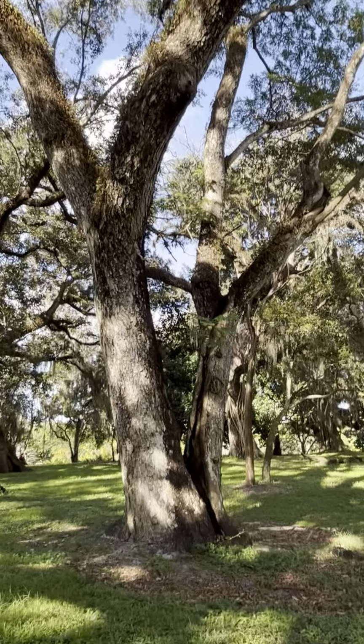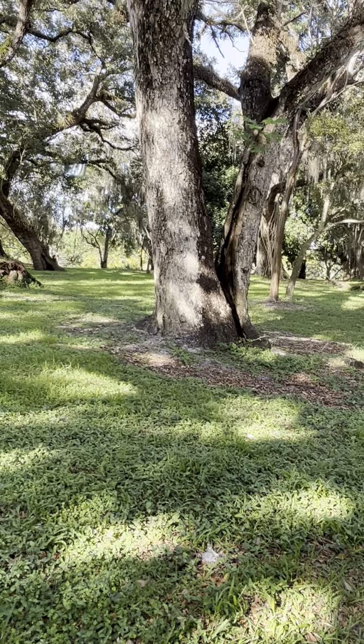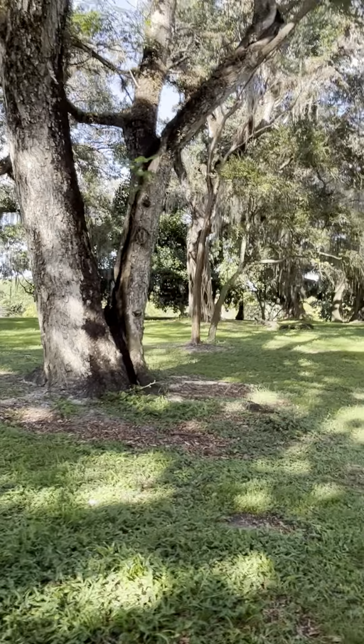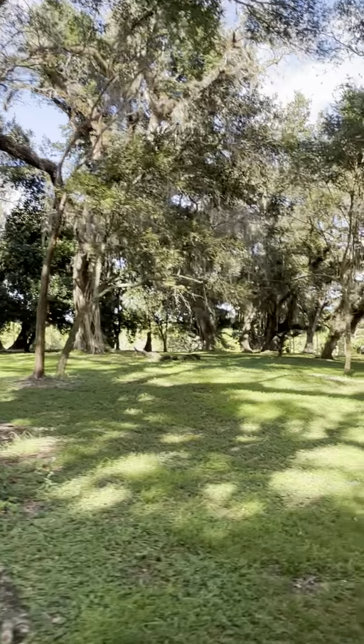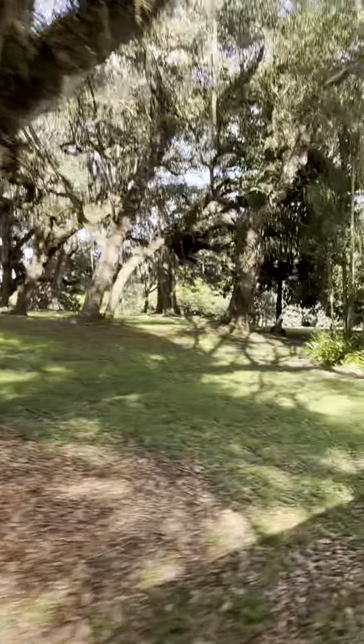Remember what I said? This was underwater, so they would build their chickee huts on top of these little tree islands to stay above water. We'll talk more about that as we come around, okay, in a little while. Let's keep going here.